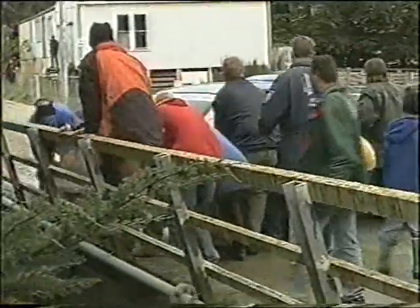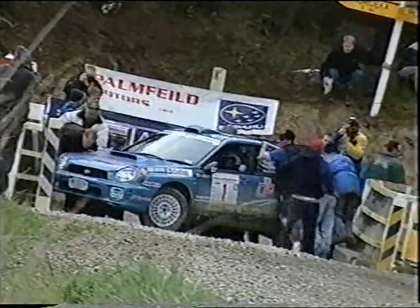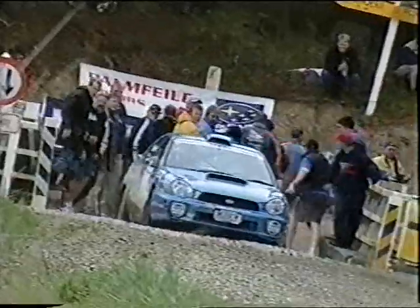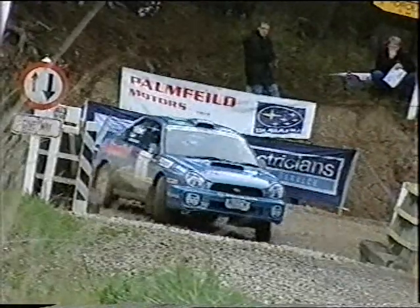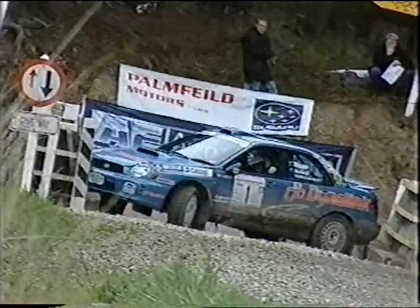But with the help of the ever-enthusiastic spectators, the defending champion was soon back on his way. If you have a look on the replay here, just gets into the corner a little bit too hot and heavy, and the right rear takes the bridge, full impact.